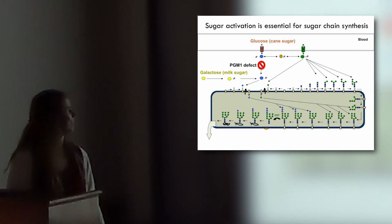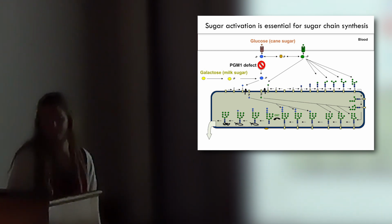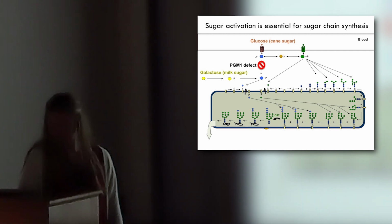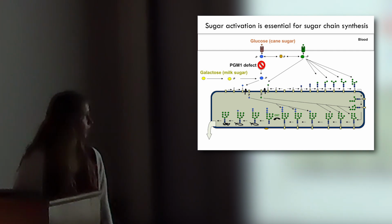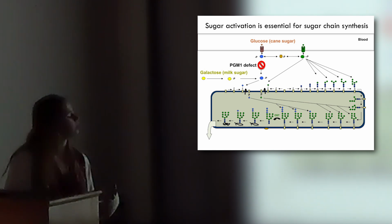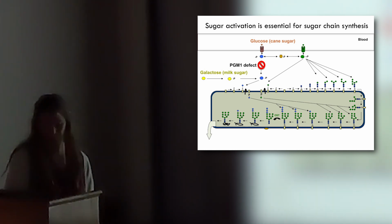So back to this wonderful slide. This time we're going to be talking about PGM1. So we're looking at the activation of glucose, or cane sugar. And in PGM1, this glucose can't be activated, which is important for the downstream making of the sugar chains. So without this glucose being activated, the sugar chains can't be made.